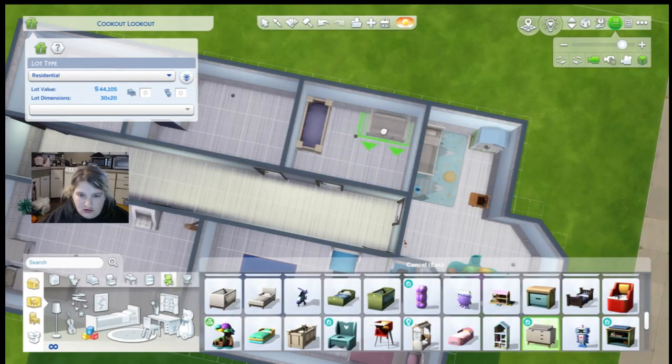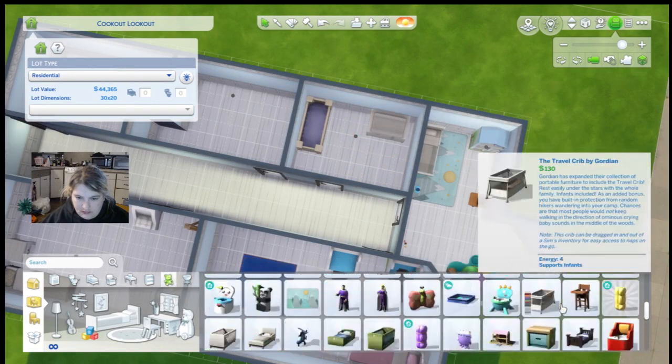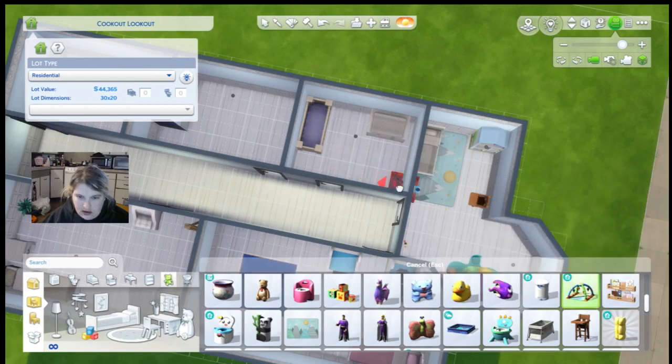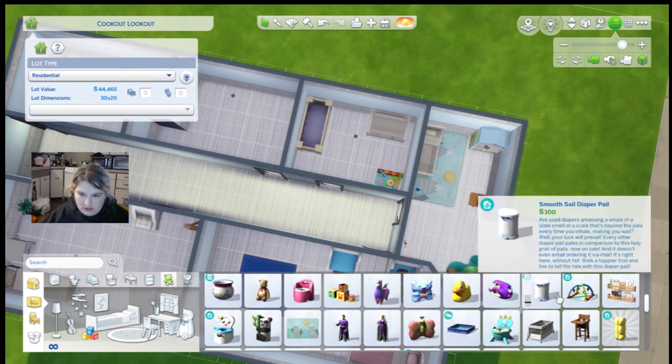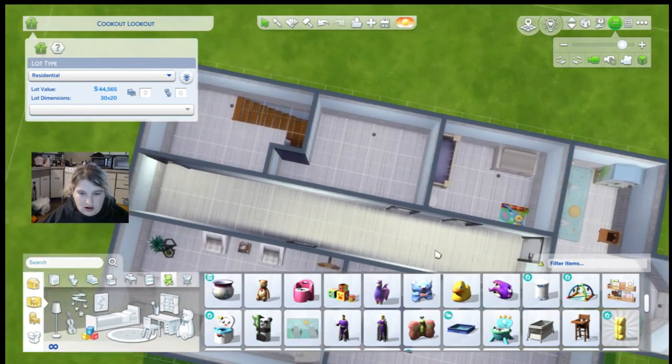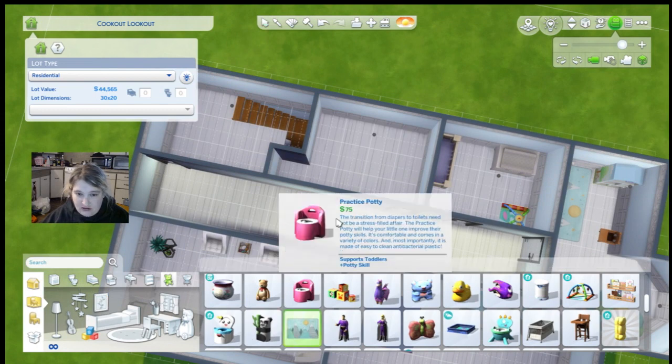Changing table, and then where is it? Play mat. There we go. And we'll use this little diaper pail, I guess. All right, and then baby's room, which doesn't need much, but.